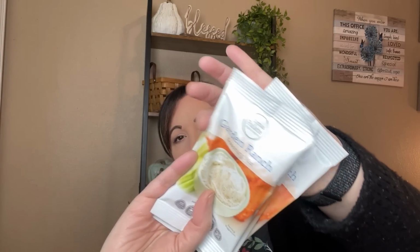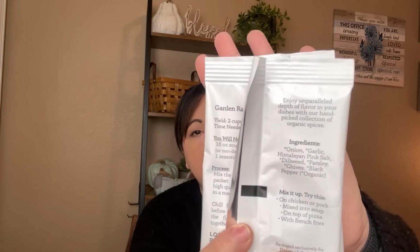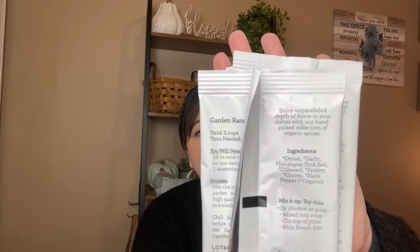So this kind of takes the place of the Hidden Valley ranch. It has much better ingredients. Although I'll use the Hidden Valley ranch. You guys know I'm not an ingredient snob, but I do like to get things that don't have a lot of processed stuff whenever I can. So here are the ingredients in it. Very minimal ingredients. I really, really like this in a plain non-fat Greek yogurt. I also just throw it in with roast sometimes, or mix it in any type of salads, those kind of things. Really like this. So I have 3 of these.